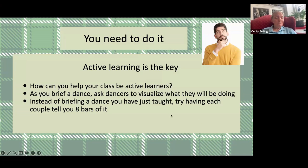For example, try having the first couple tell you the first 8 bars after they've learned the dance. Have the second couple tell the second 8 bars. You'd be surprised at how much that helps people to remember the dance in the middle of it. Also, because there are two people in a couple, one of them probably remembers it. We don't want to make people so anxious they lose their optimism.